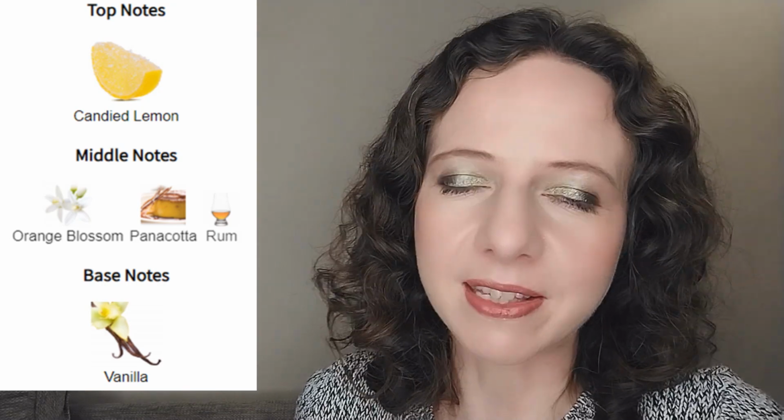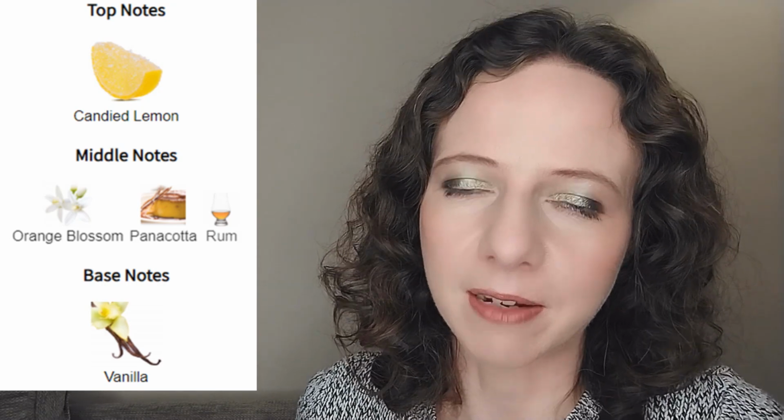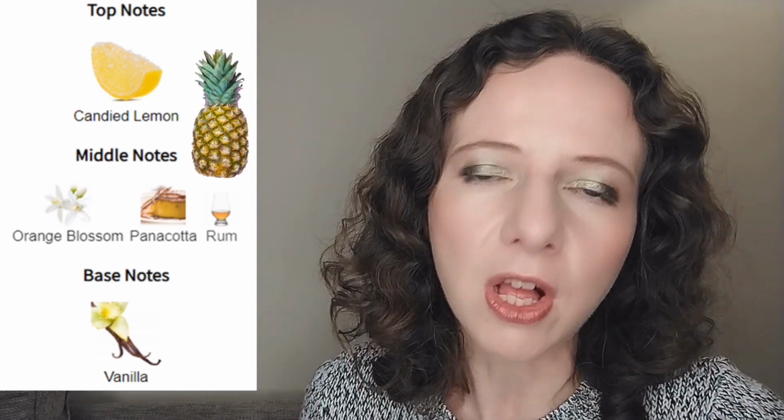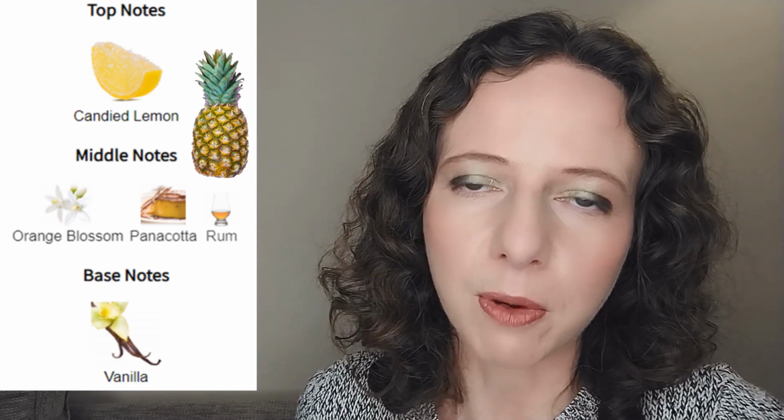So this fragrance, when you first spray it, it's really delicious. It smells almost like a lemon cupcake with some vanilla frosting on top, or even a lemon drizzle cake topped with a bit of lime zest. It's got a little bit of a kick to it. As this dries down further, it transforms into something with a little bit of spice. It's slightly warm, slightly spiced, and the citrus can smell like pineapple, or it's got a tropical feel to it almost.